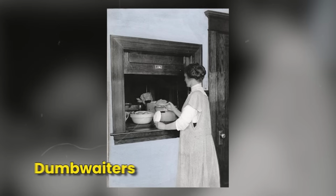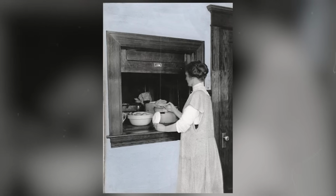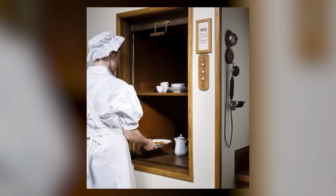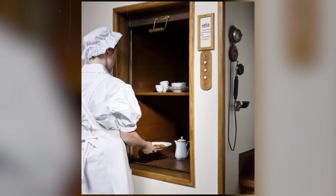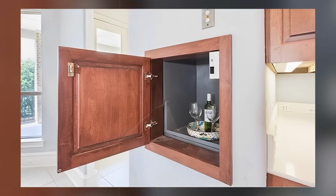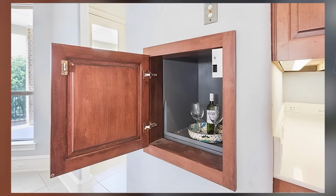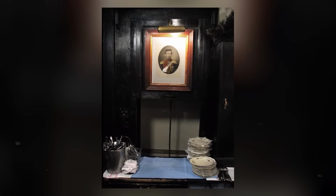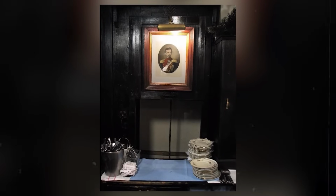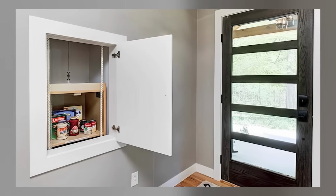Dumbwaiters. If you've ever come across a small hidden lift in an old multi-story home, you may have found a dumbwaiter. These miniature elevators weren't meant for people, but were designed to transport food, dishes, and other household items between floors. They were especially useful in larger homes where kitchens were located on a different level from the dining room, allowing meals to be moved efficiently without the hassle of carrying heavy trays up and down stairs.